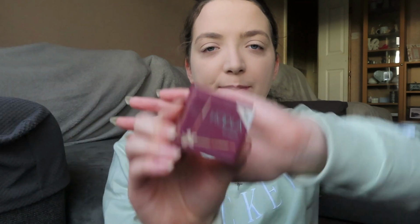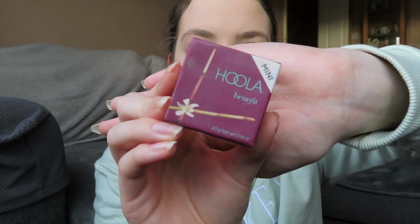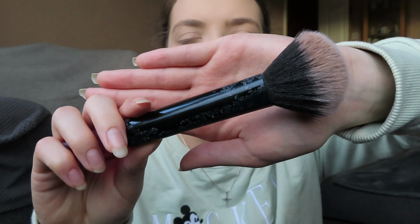So I'm just going to be using my go-to Benefit Hoola bronzer. And I'm just going to be popping that in the hollows of my cheeks and kind of around to my temple and slightly onto my forehead. I honestly find bronzer the hardest thing to explain. But yeah, I'm just going to be popping that on with my Real Techniques multitask brush.